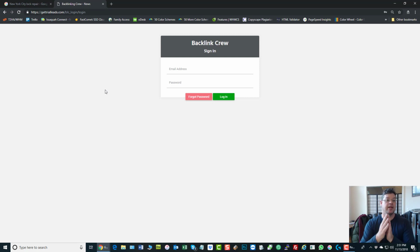Go sign up, get some backlinks, claim a website, go put out some backlinks, submit a portfolio. You'll see how you do it. You just upload an Excel file showing us what work you did. Soon as we say, wow, you did some good work, we give you access to your admin panel. You can log in and make SEO changes to your website, improve your website yourself.